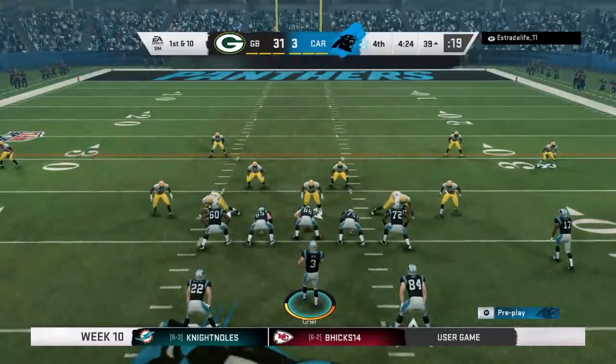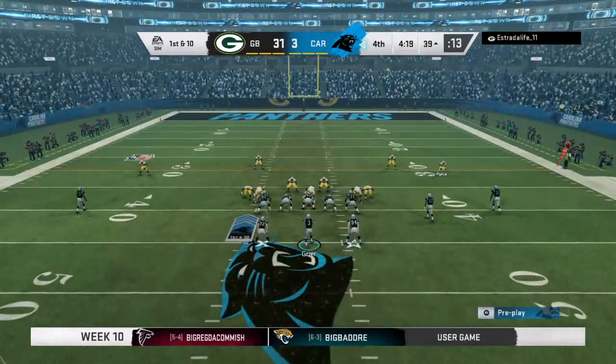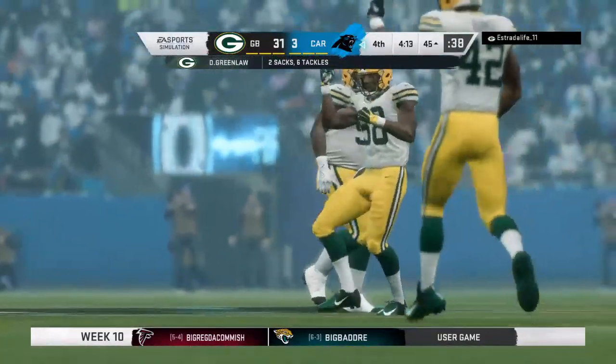Set, ready? Greer on 1st down. Nowhere to escape, and he goes down.